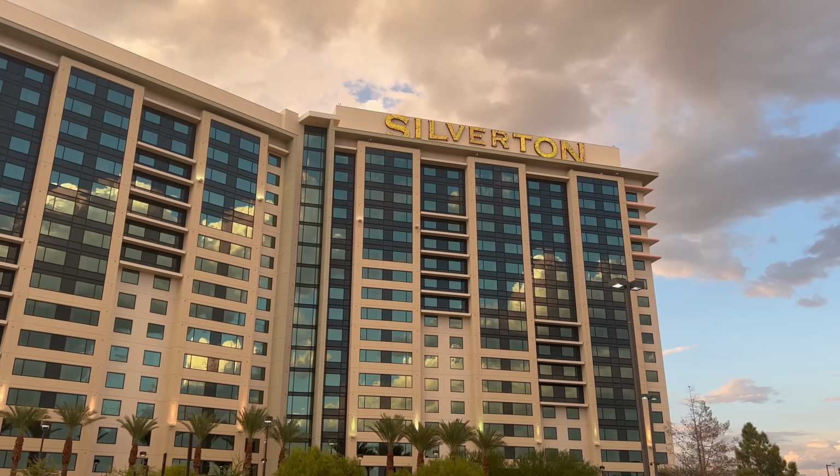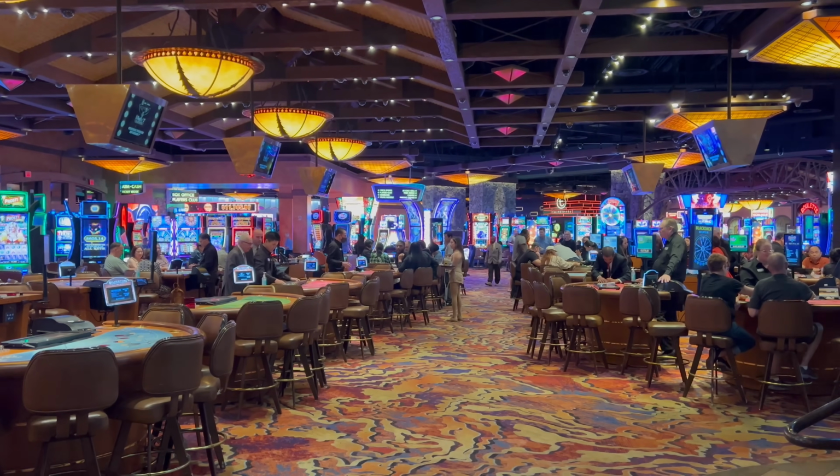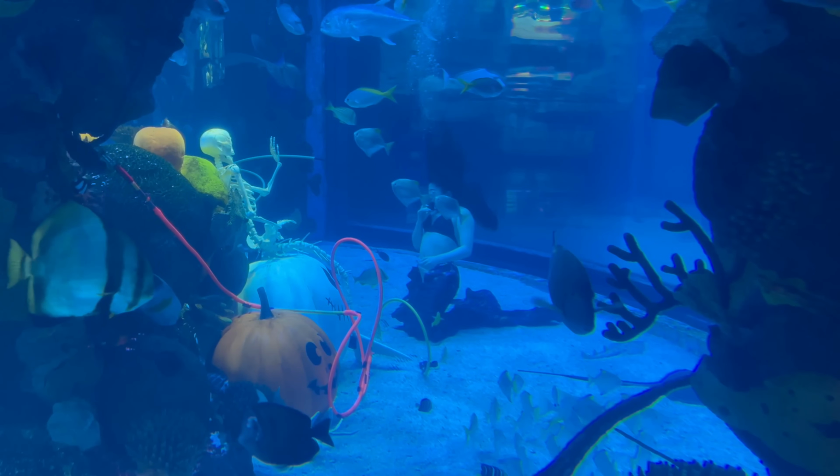In fact, if you ever want to just randomly catch me in Las Vegas, most likely it's going to be at the Silverton. Oftentimes I'm eating here on comped meals, but typically I'm a morning person, so I'm never here for that late night menu.